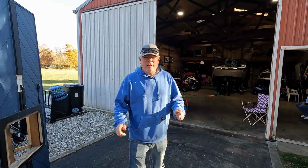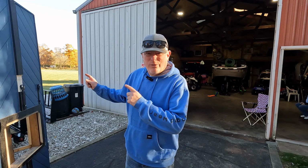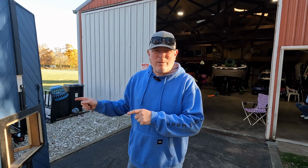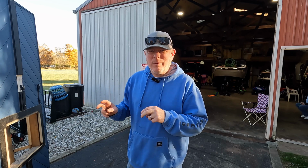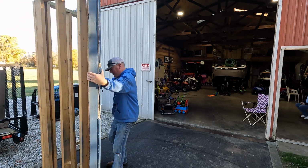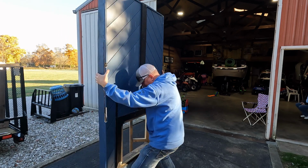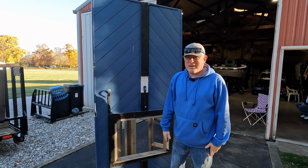Well, it has been a couple of days since we did the trailer out back. Now we're going to focus on the trailer right over here, but I'm not going to show it because this one has what I would consider to be the things that are worth a little bit of value, maybe. Let's get into it, we'll figure it out. We got this.